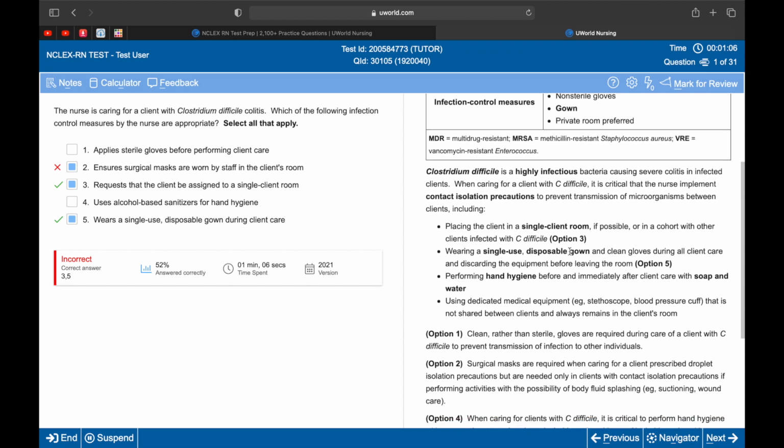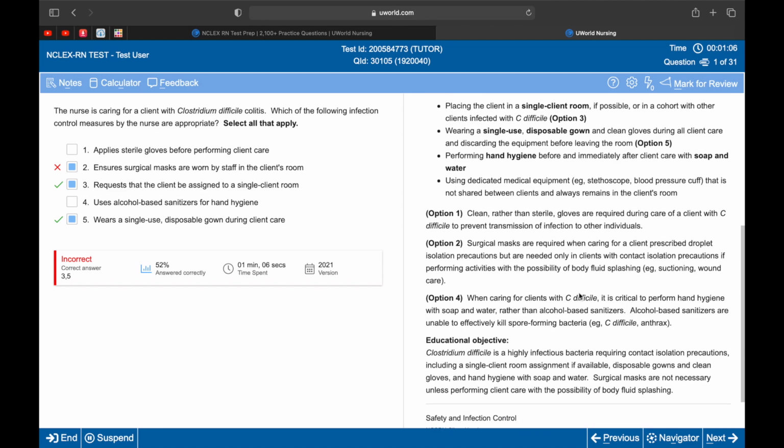So it has to be a single client room, which I got right. Single-use disposable gown, and performing hygiene using soap and water. You see, I got that right. You know, we don't use no alcohol-based sanitizer. You gotta use soap and water to get that C. diff off. But yeah, it tells you why you got it wrong too. Like, it tells you why each answer would be a right answer and why it's a wrong answer. So you're learning as you go.